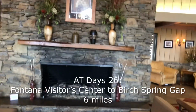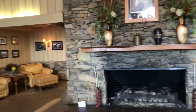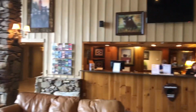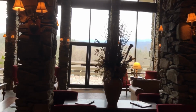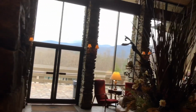Start out our day here at the lodge at Fontana Village. We slept well last night, or at least two-thirds of us slept last night. But, yeah, Travis tried really hard. This is what we're dealing with, and boy, this is a gorgeous view. We're going to be going up some of those mountains out there in the next day or so.